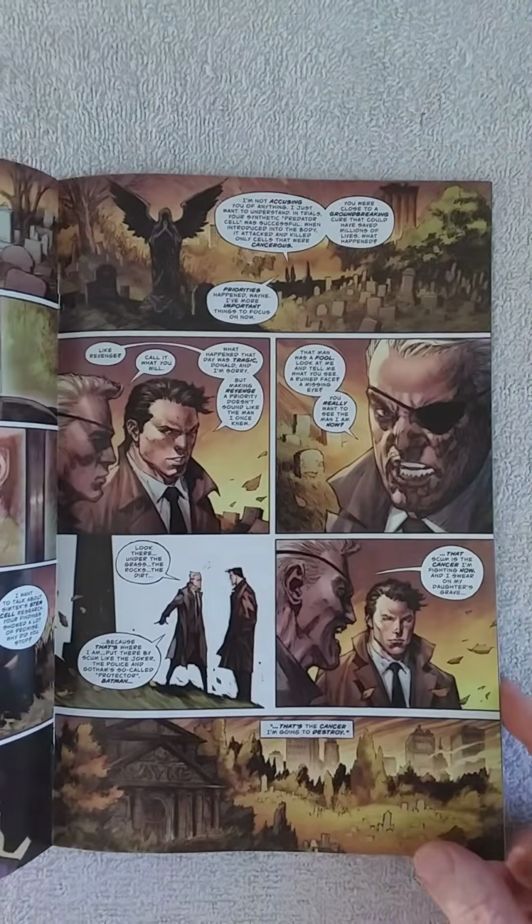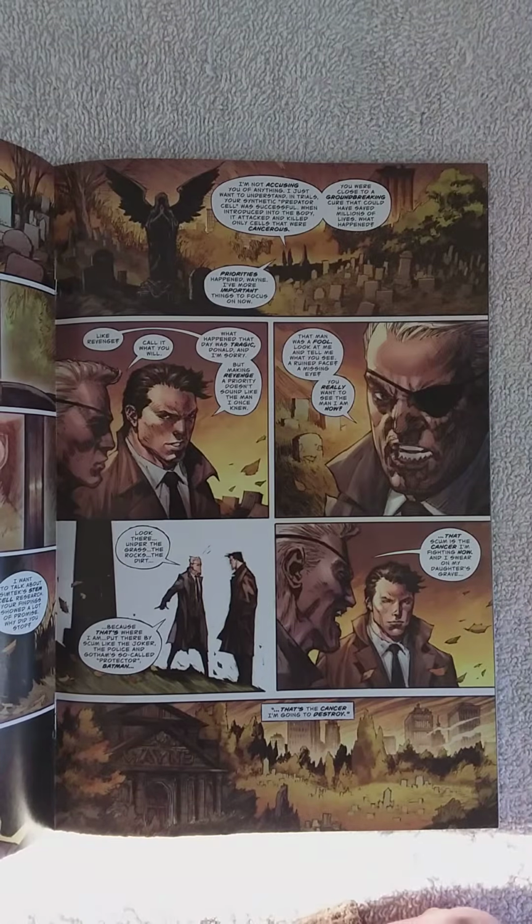But then Bruce asks some more questions. He says, "I'm not accusing you of anything," but basically he wants to know more about the research. "You were close to a groundbreaking cure that could have saved millions. What happened?" "Priorities happen, Wayne. I've more important things to focus on now, like revenge. Call it what you will." "What happened today was tragic, Donald, and I'm sorry. But making revenge a priority doesn't sound like the man I knew."